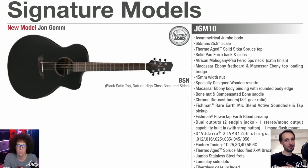Usually made in China instruments are labeled as kind of cheap, but this factory that does all those guitars is top level. They have all the modern machinery. They have experts when it comes to lutherie of acoustic instruments, and this is where all the high-end Chinese guitars from Ibanez will be made in the future. And the John Gomm model is the top-notch model in this line.